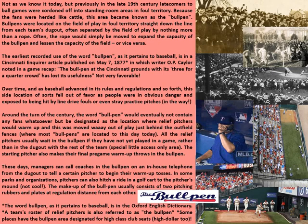I digress. The answer to the previous trivia question was none other than the bullpen, known in baseball as the bullpen. And not as we know it today, but previously in the late 19th century, latecomers to baseball games were cordoned off into standing room only areas in foul territory. This was crazy, folks, the way they used to do this. They used to just kind of herd them in there like cattle, if you will. And this is how they got the name bullpen.